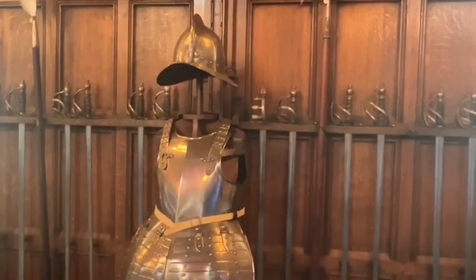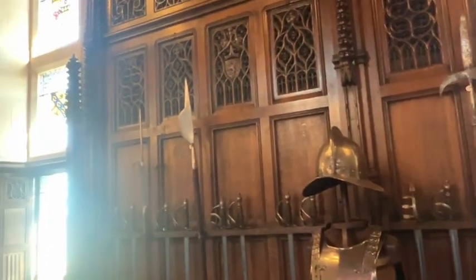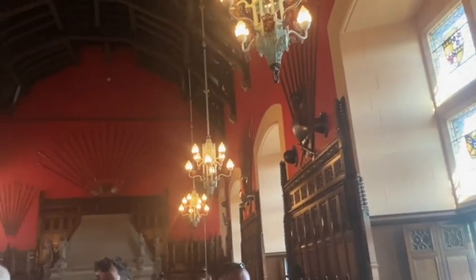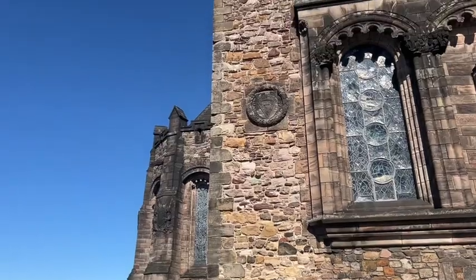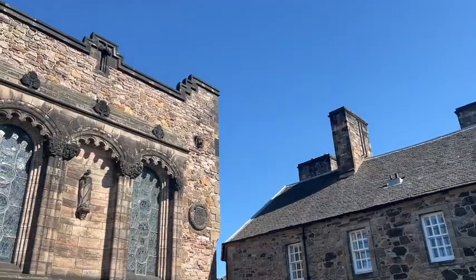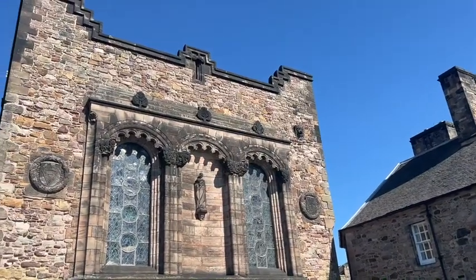I took a little bit of footage on the inside, but the lighting was not super great. The stained glass windows were really beautiful, but it was super dim inside, so I do apologize for the quality of the footage. We didn't spend too much time inside the castle, and we went back outside to take a look at more of the architecture and the walls of the castle.